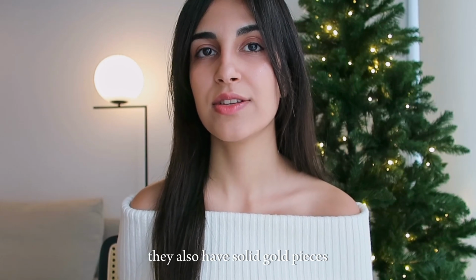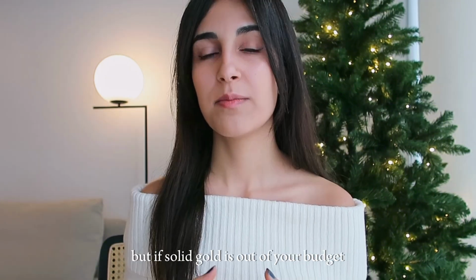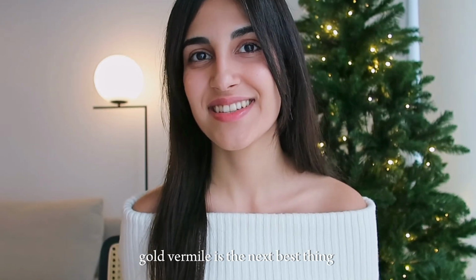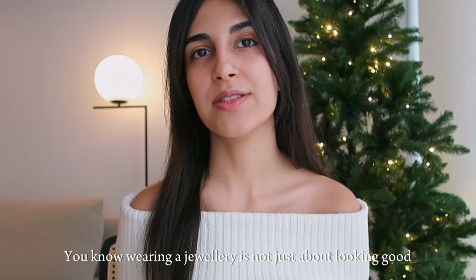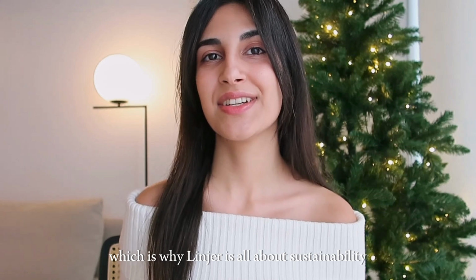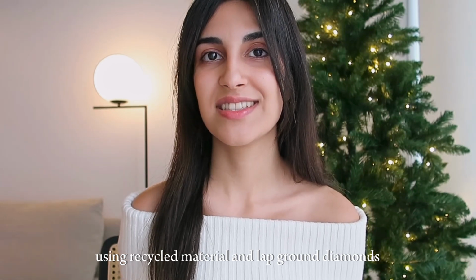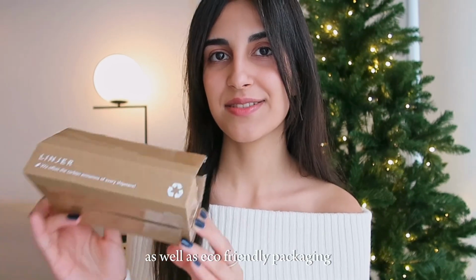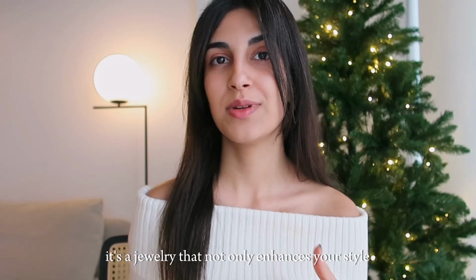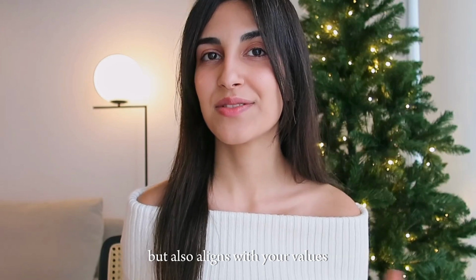They also have solid gold pieces if you're dreaming of a jewelry piece that would last you forever. But if solid gold is out of your budget, gold vermeil is the next best thing. You know, wearing jewelry is not just about looking good, it's also about feeling good, which is why Linjer is all about sustainability, using recycled material and lab-grown diamonds, as well as eco-friendly packaging. They even offset carbon emission for every shipment. It's jewelry that not only enhances your style but also aligns with your values.